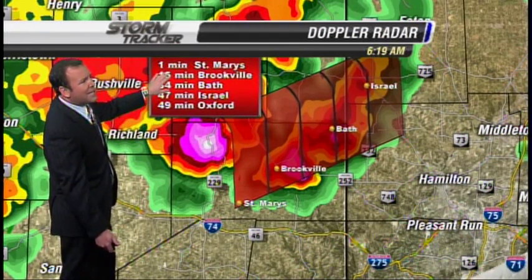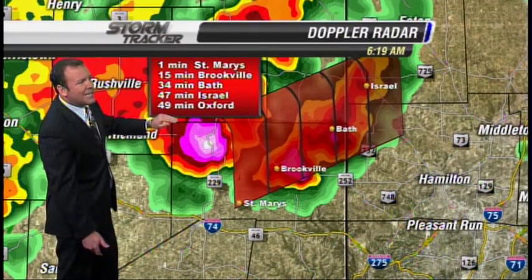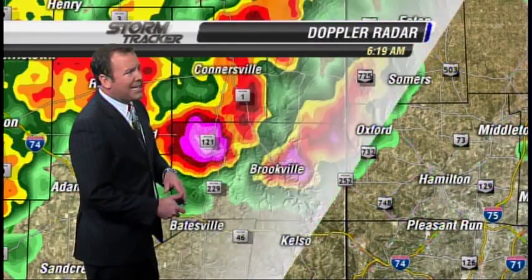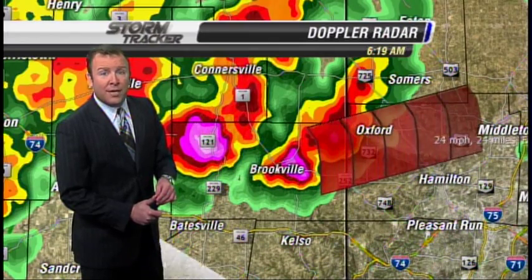So within a minute here, St. Mary's, within 34 minutes, Bath, 49 minutes, Oxford, as this is moving about 25 miles per hour to the east. So the campus of Miami University, get ready. You have some very heavy rainfall coming your way.